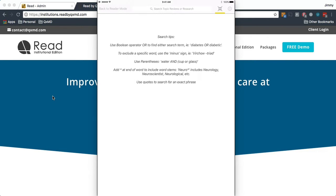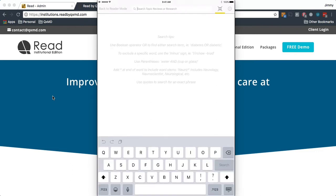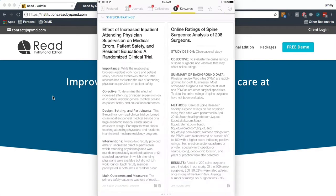You can search via author names, via MeSH descriptions, by PubMed ID, and you can drill down and find research from a specific organisation as well, as long as it's obviously published through PubMed.